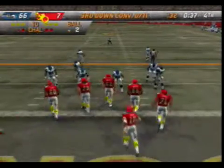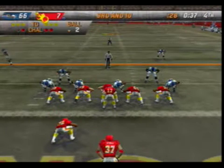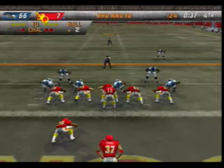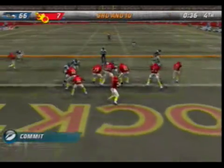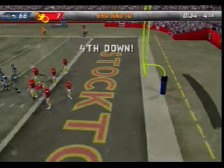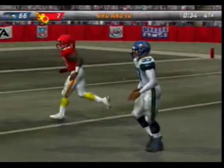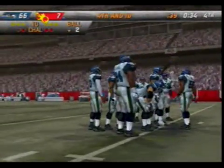Third and 10. Ball on the 2-yard line. Seahawks come out in a nickel package. Some pressure. Gets rid of it. Broken up. No choice here, John. They just have to keep throwing. Yeah, they do. Running the ball isn't going to do a whole lot of good now.